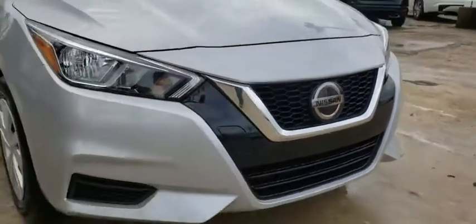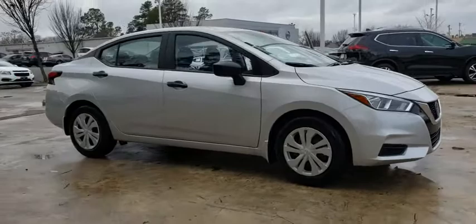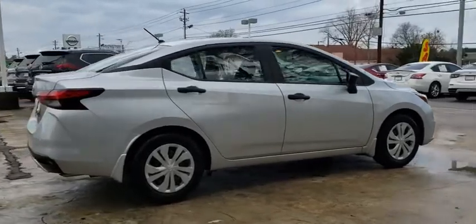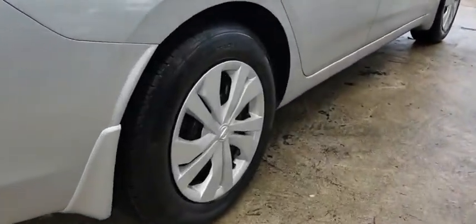Looking for the right vehicle? Check out the 2020 Nissan Versa. With its roomy and inviting interior, impressive technology, and exceptional gas mileage, the Nissan Versa is smart to own and fun to drive. This vehicle has less than 100 miles.